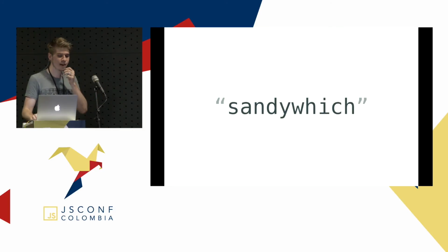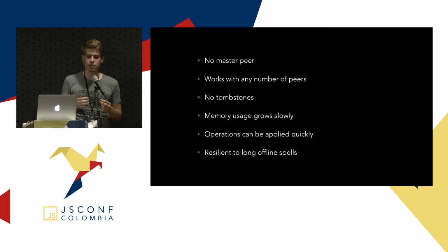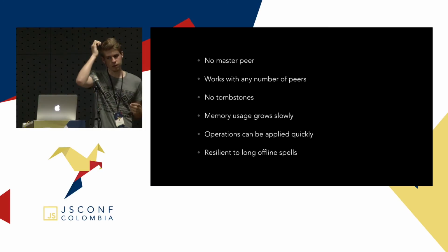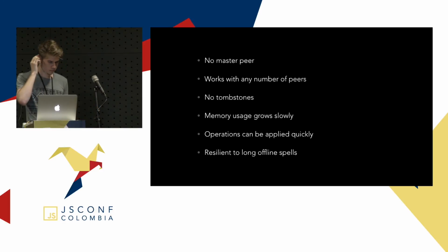CRDTs are very appealing for this reason. They're very intellectually simple, and there are a lot of incredible advantages, in particular to LSEQ. It works with multiple peers. This is something operational transforms, except for one obscure version of the algorithm, cannot do. You can't have Alex, Beth, and Chris all on top of a mountain talking to each other without a middleman. Well, you can with LSEQ. Alex, Beth, and Chris can all send operations directly to each other.